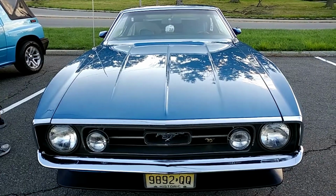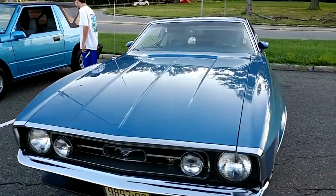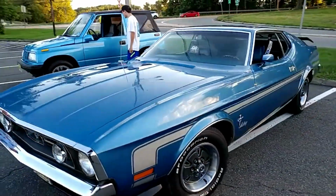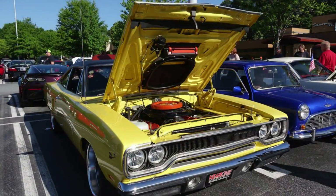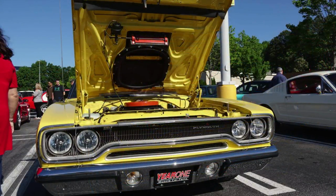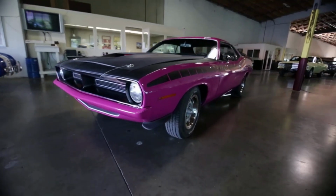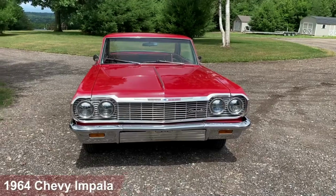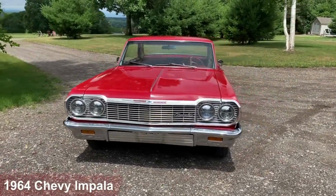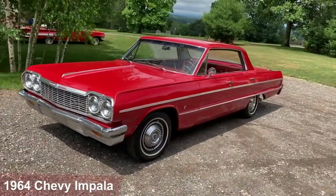10 classic muscle cars with the most reliable engines. The muscle car era was a pivotal time, offering high-performance vehicles at affordable prices and making powerful cars accessible to enthusiasts. Whether driving the 1965 Plymouth Barracuda or the iconic 1967 Chevy Impala, it was a thrilling experience for all gearheads.